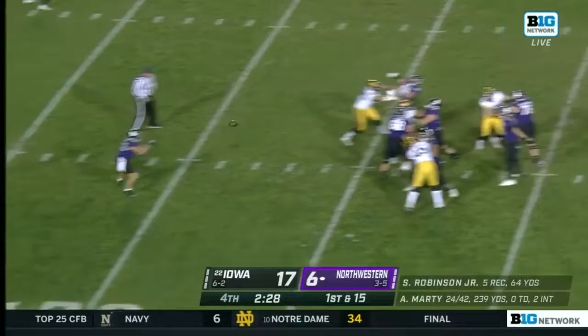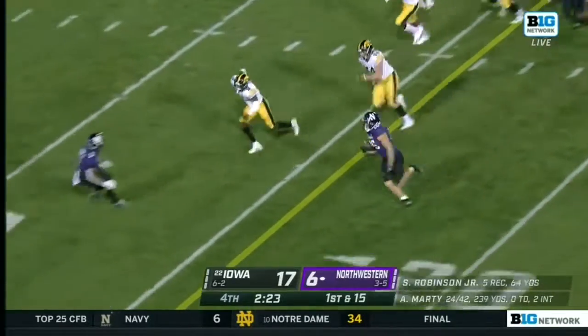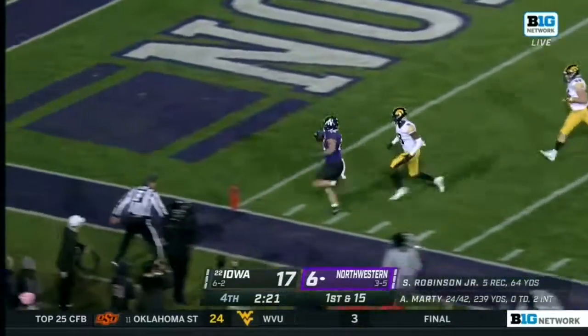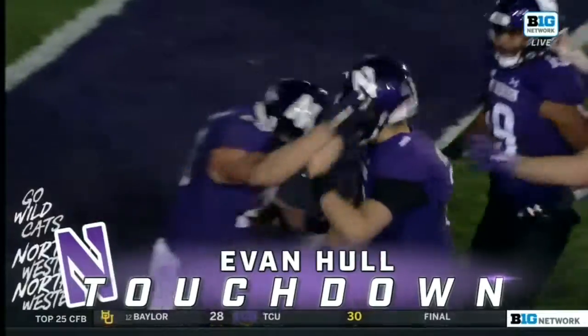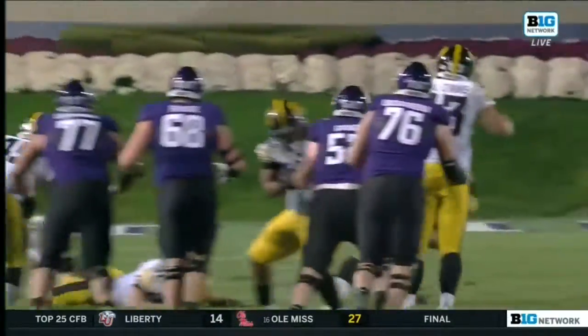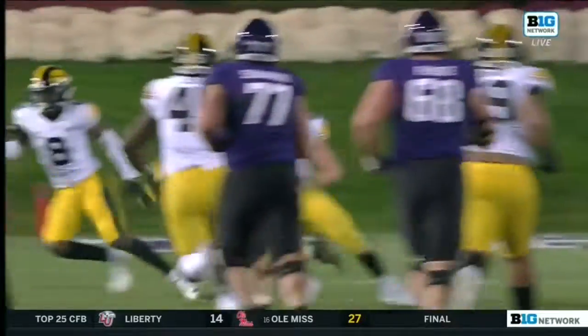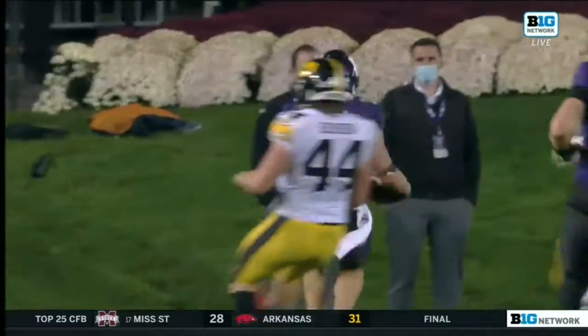Bobbled. Marty picks it up. Underneath, it's Hull. Stiff arms his way across the 25. And Hull towards the end zone. He's in. Touchdown, Northwestern. Hull's a good football player. Northwestern has all 3 timeouts. Had to give him a 3-point game. 31-yard touchdown reception for Evan Hull, his 2nd receiving.